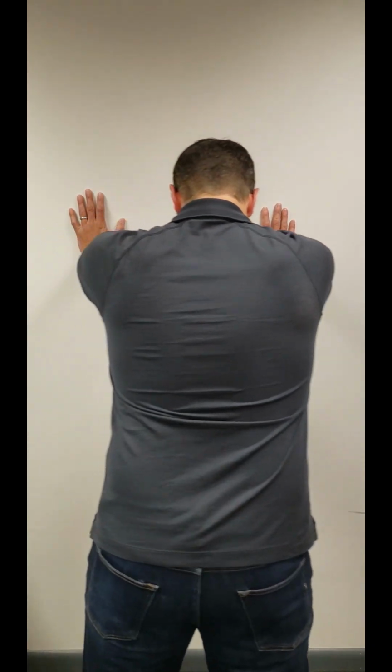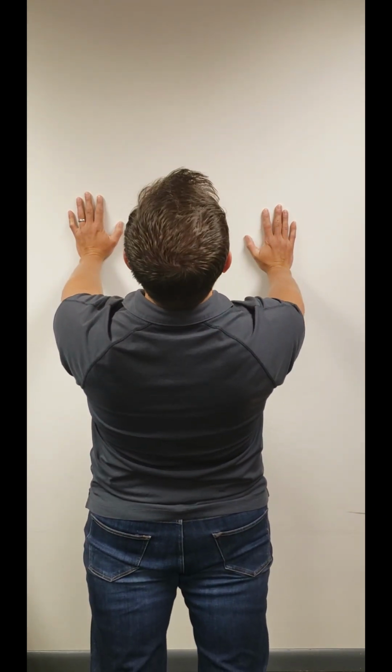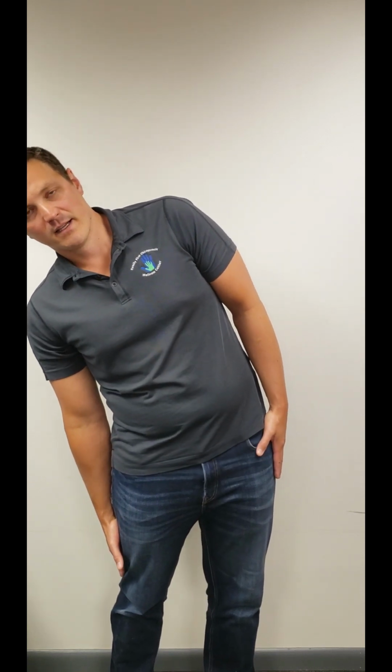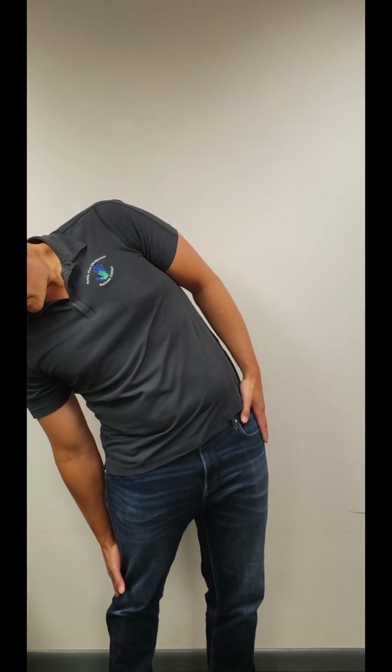Another way to do that extension exercise is to get up against the wall and then drop those hips forward and get some extension in there. And hold that for 30 seconds. And then the last one, we're going to reach down the leg as far as you can. And hold for 30 seconds.